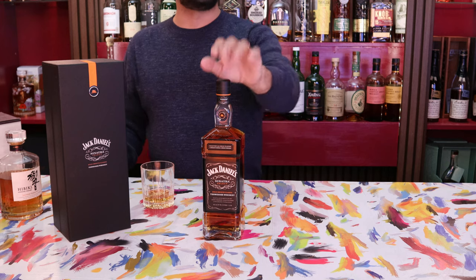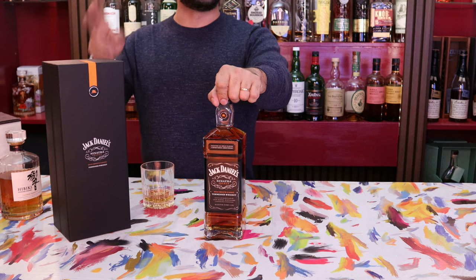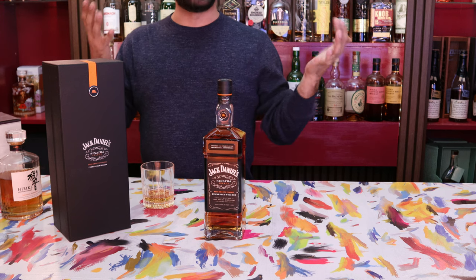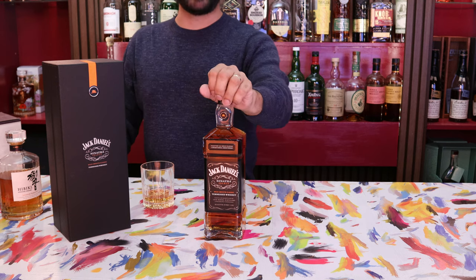But I do wonder how this compares to the higher up Jacks, like the Gentleman Jacks, the single barrels, the bottled in bonds, some of those other really more like luxury products that Jack Daniels is putting out as of late. So we'll have to see.